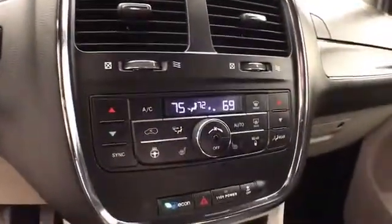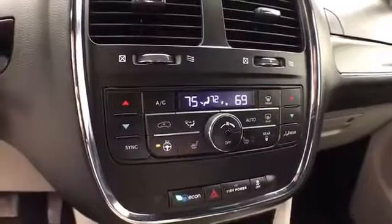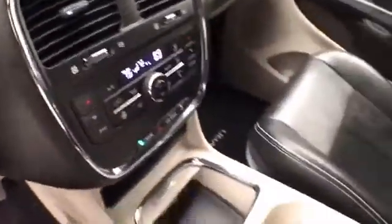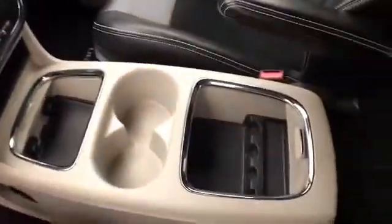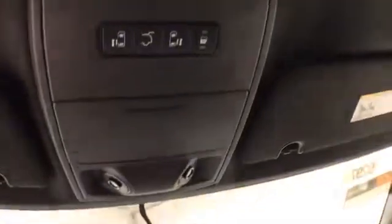3-zone automatic temperature control to make sure everyone's comfortable, along with heated seats and heated steering wheel, great for those cold winter days. Lots of storage space in the center console, and dual glove boxes with all the owner's materials inside. Overhead, auto-dimming mirror, liftgate and sliding door controls, HomeLink transmitter for garage door opener, and conversation mirror.